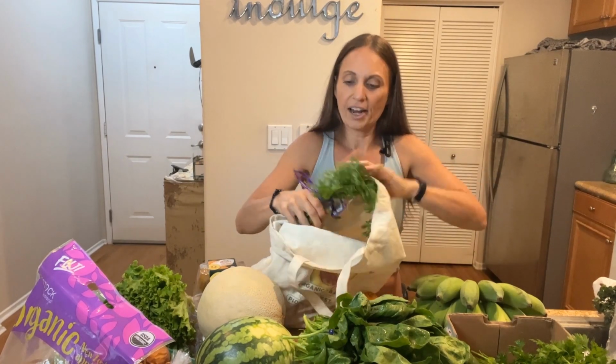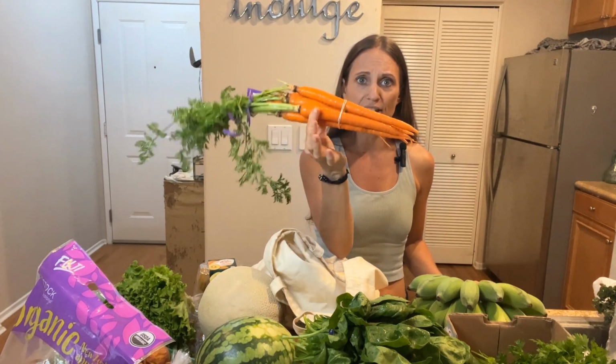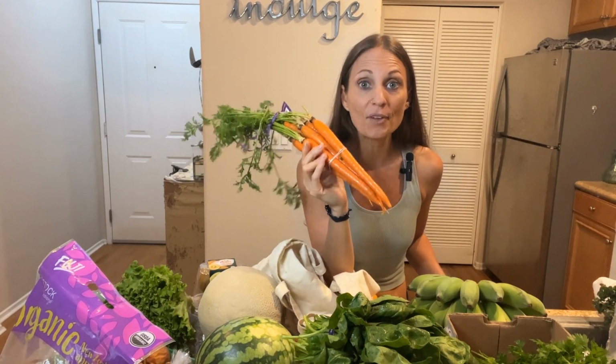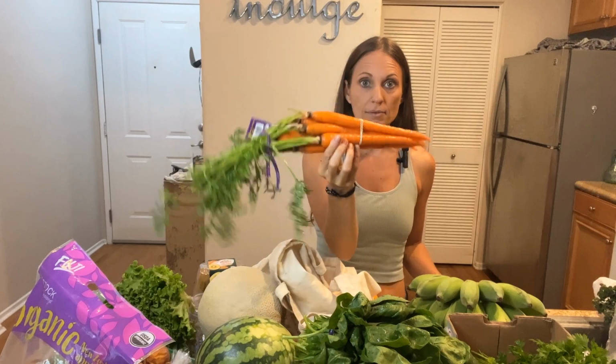I got these baby little carrots. So spinach and carrots, I'll be juicing these. This is like nothing, which is crazy. These were $2, which is insane. Buy your carrots from the farmer's market, you guys. This is pathetic what I bought in the store.